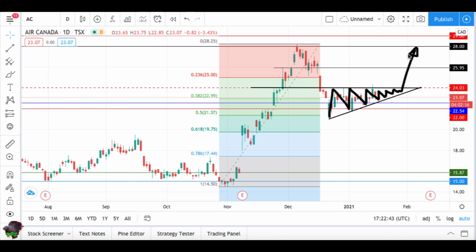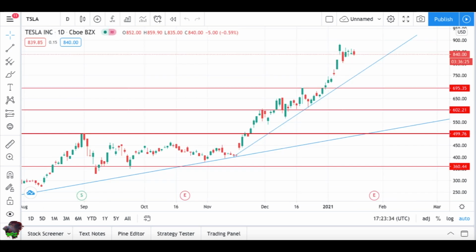As I mentioned a few days ago, I'm expecting this price to continue going sideways, and this is one of those sideways patterns that can be happening. You can go sideways for a couple of days or even weeks, but it is still very, very bullish. We are in this ascending triangle, so I'm expecting the price to break out, and we have our targets already set, so I'm not going to talk about that again. $28, $29.